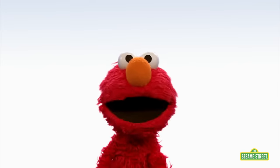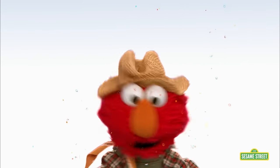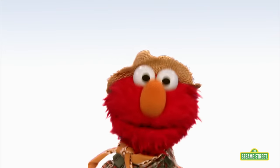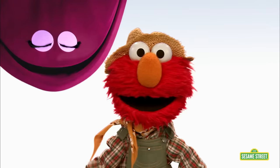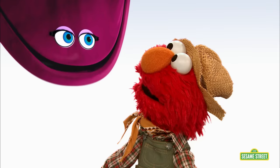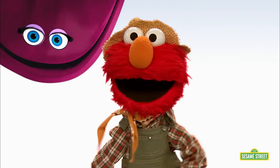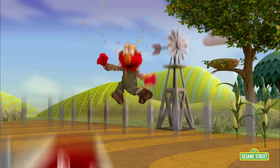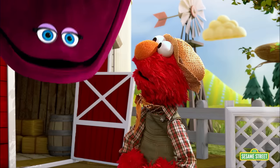What if Elmo was a farmer? And you can be a farmer too, because today's story is called Tomato the Musical. Ooh, now that's an idea that's ripe for the picking. Thank you, Velvet. Now, come on, farmer. Let's imagine we're down on the farm. What a fertile imagination.